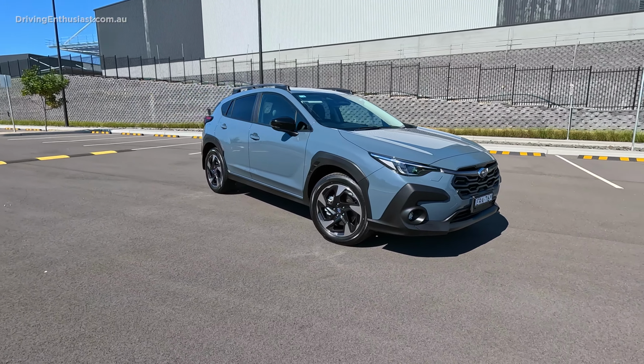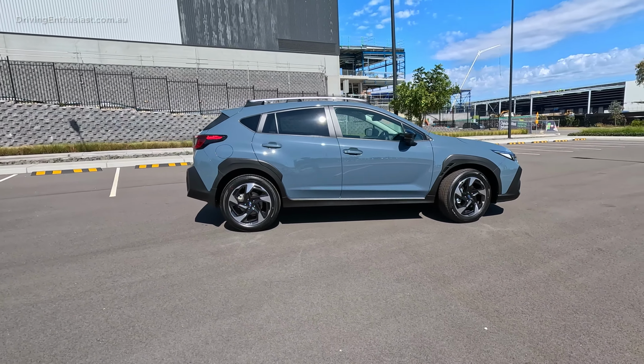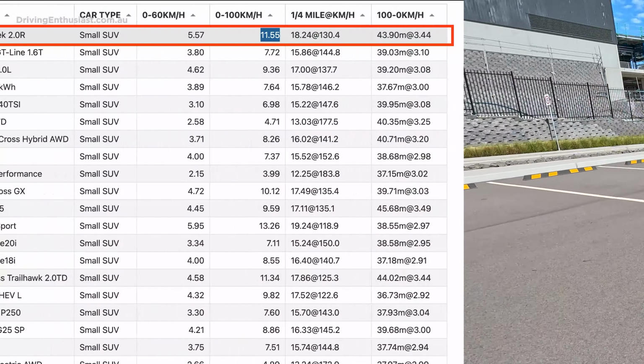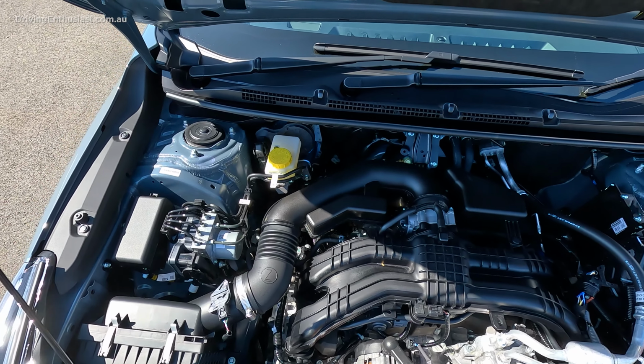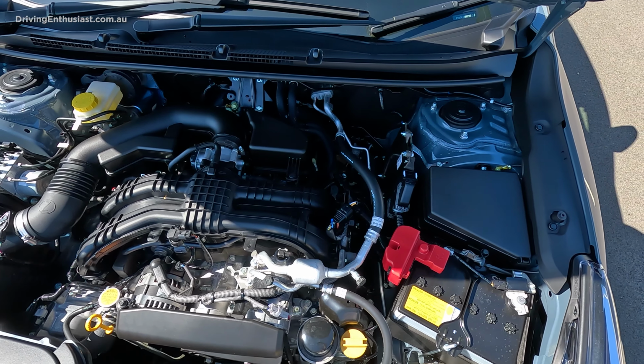The FB20 2-litre naturally aspirated engine has been around now for over a decade, after originally replacing the old EJ series motors. According to our tests, this is one of the slowest SUVs in its specific class. We get it, Subaru is not intending for this to be a quick vehicle. It's not a sports car.